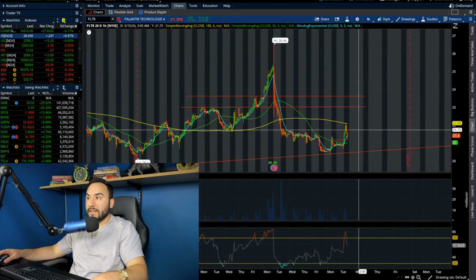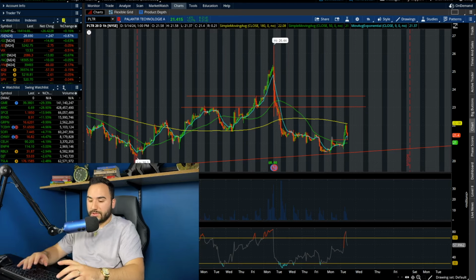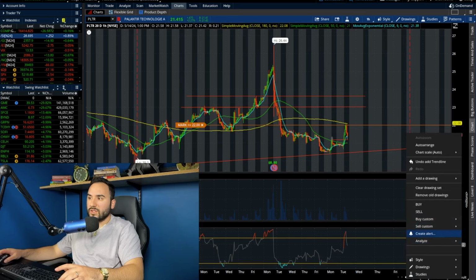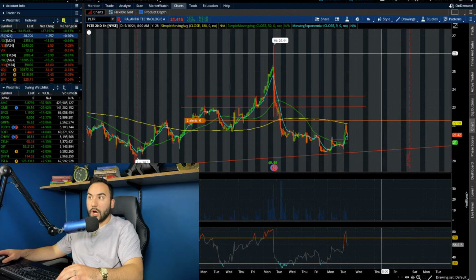So, yeah. PLTR needs to get out of this $22 level, $22.25. We got to get out of there on this 20-day 1-hour chart. Let me set some alerts. I'll do one at $22, and I'll do another one slightly above that as well, $22.25. Mark is at or above. And yeah, we'll see where it goes from there.